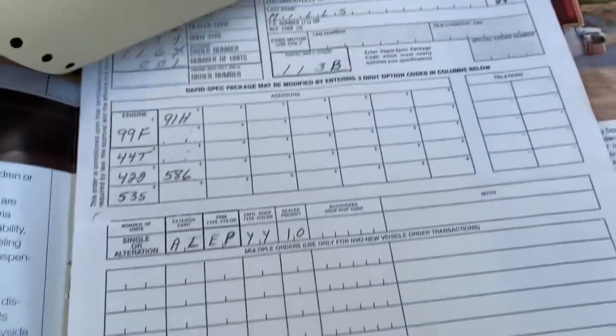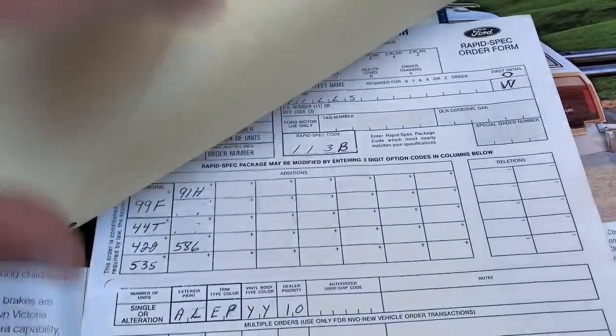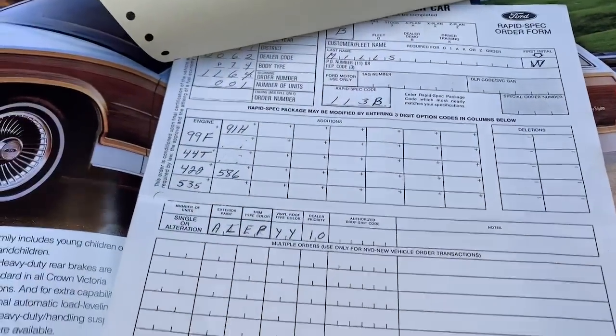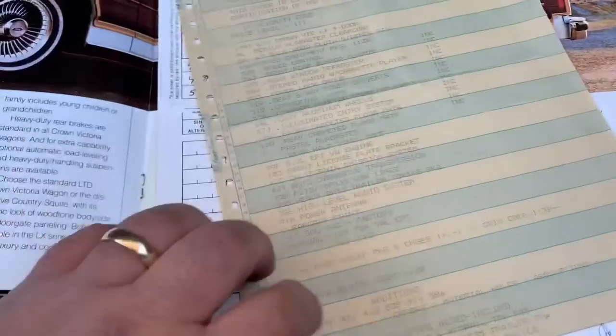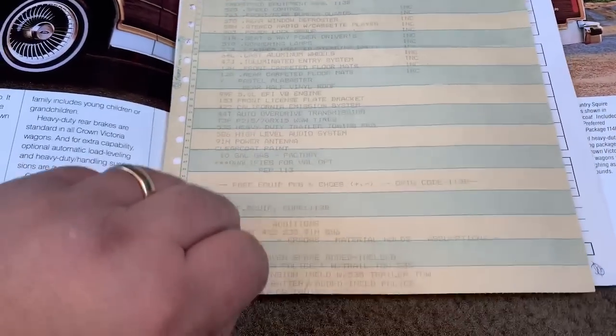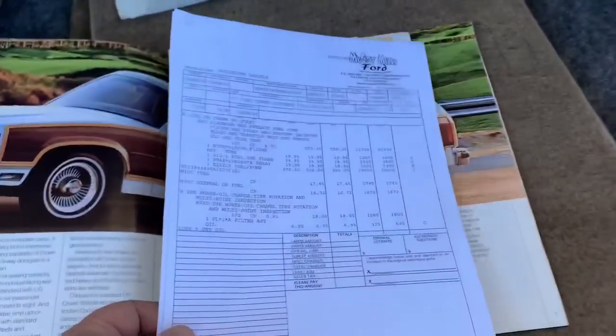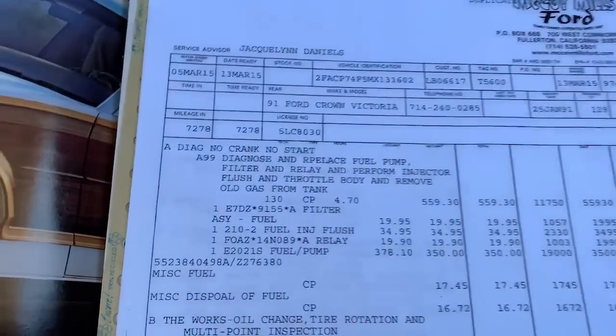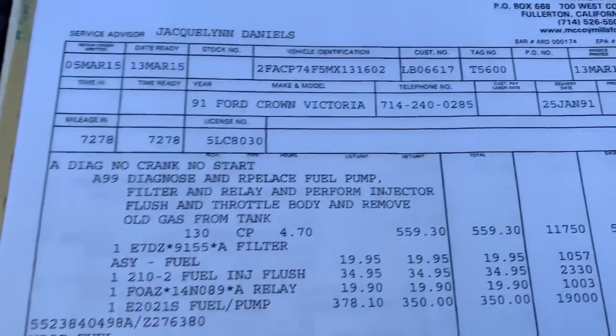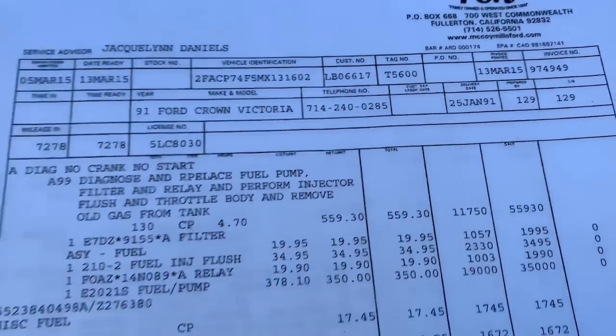And then underneath here we have the order form. This is cool. You don't see this stuff at all with these cars. I very, very rarely get stuff like this. So this is all coming with the car. And then this here is from Mills Ford. You can see the date on it, 7,278 miles, March 13th, 2015.